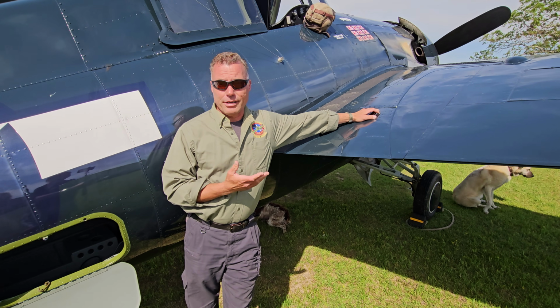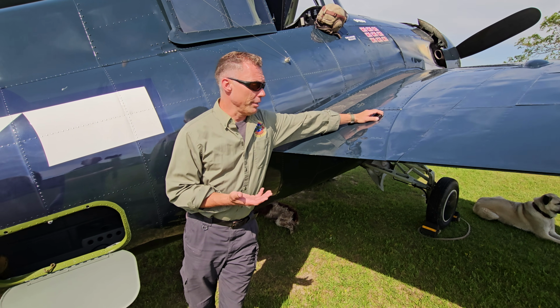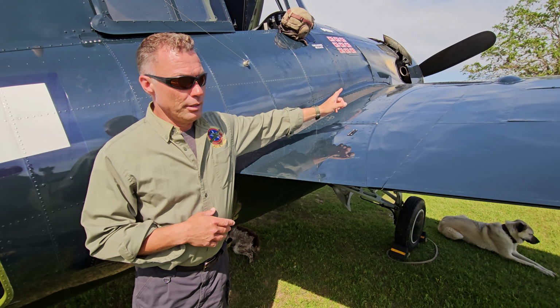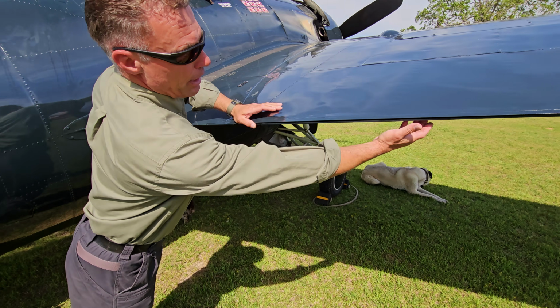The flaps on this aircraft are split flaps, so they produce a fair amount of drag, not much in the way of lift. It's a pretty high lift wing anyway, it really doesn't need it, but it's got these little flags that pop up when the flaps are extended, and they sit, of course, on the outer wing panel on both sides.